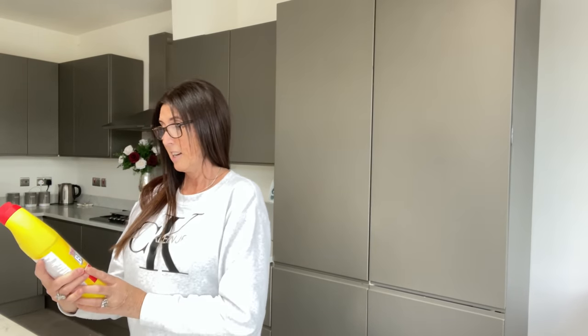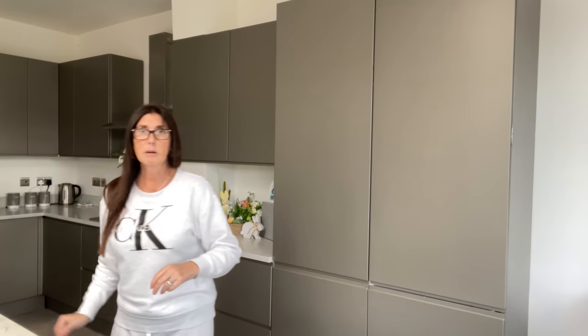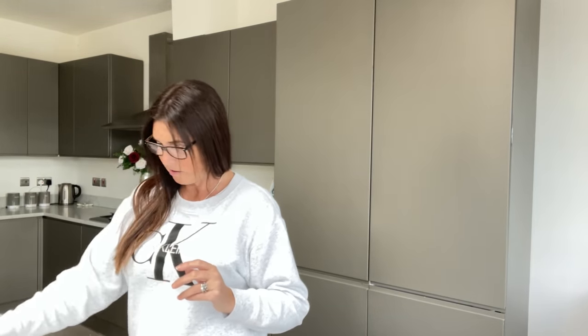Bleach. They used to have that in there at 39p, so it just shows you that it is going up. These were 45p, the bleach in there, and they used to be 39. So it's gone up 6 bloody pence. What else is interesting? Not a lot there.